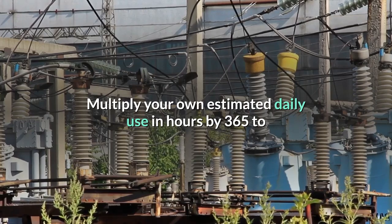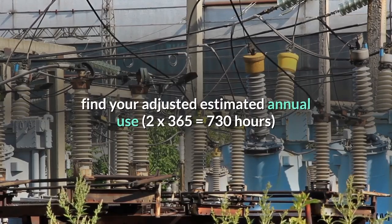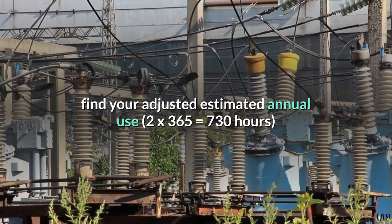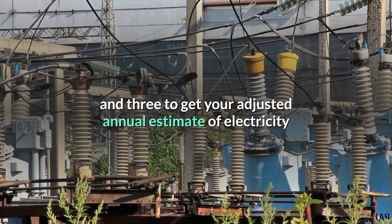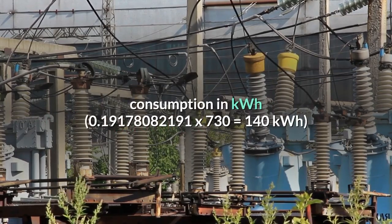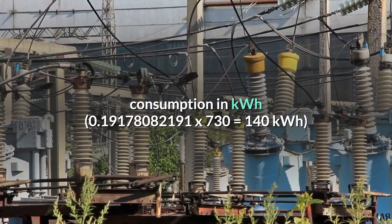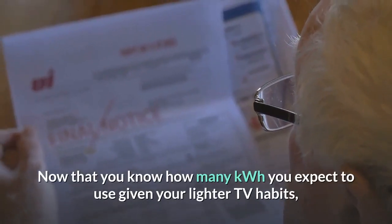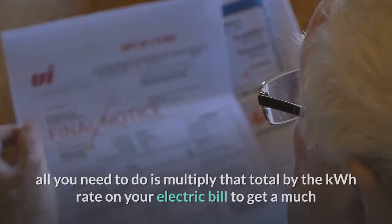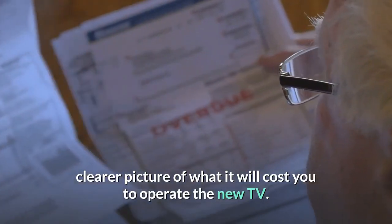Multiply your own estimated daily use in hours by 365 to find your adjusted estimated annual use. 2 times 365 equals 730 hours. Multiply the numbers you found in steps 2 and 3 to get your adjusted annual estimate of electricity consumption in kWh. 0.19178082191 times 730 equals 140 kilowatt hours. Now that you know how many kWh you expect to use given your lighter TV habits, all you need to do is multiply that total by the kWh rate on your electric bill to get a much clearer picture of what it will cost you to operate the new TV.